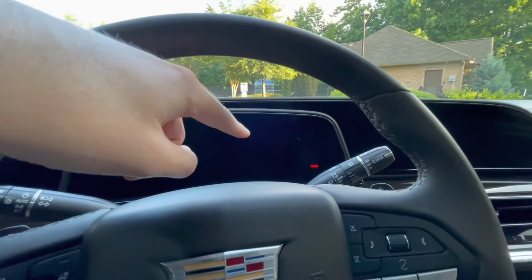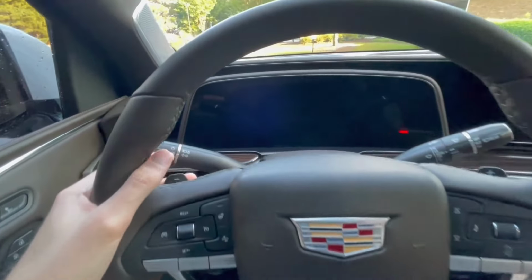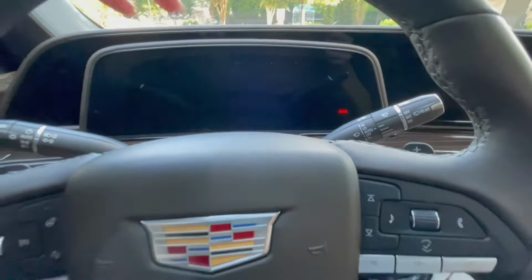You have the nice sporty wheel in the car, very nice, especially for an Escalade. You have paddle shifters back here, and you have all your controls on here for radio, driving, heated steering wheel right there. Make sure I show that off. Let's go ahead, it's getting hot in here. Turn it on, so you just put your foot on the brake, press the button, and watch it come to life.